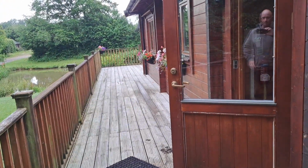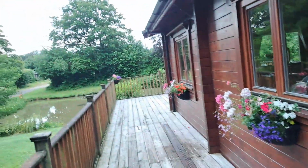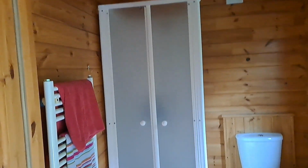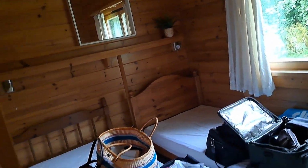Yeah, so hi guys. When you come into one of the lodges here, I'll just show you through. You come through the main door. You've got a nice bit of decking down the side. Come in the main door here. Then you've got toilet, bathroom, shower, sink, radiator, towel rail, and you've got 2 bedrooms, one with a double bed, and then one with 2 singles.